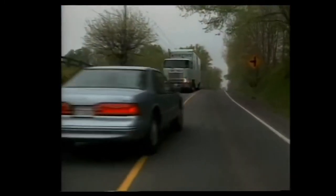All your life you've been waiting to get out on the open road. But once you get behind the wheel, that open road can turn into an obstacle course. Take a look for yourself. How many potential driving hazards can you see?